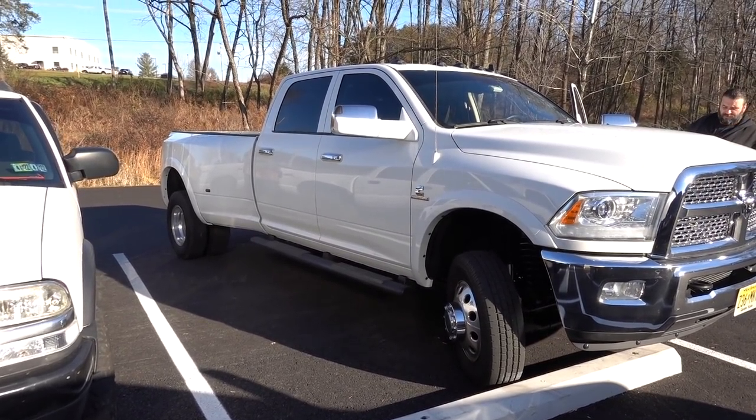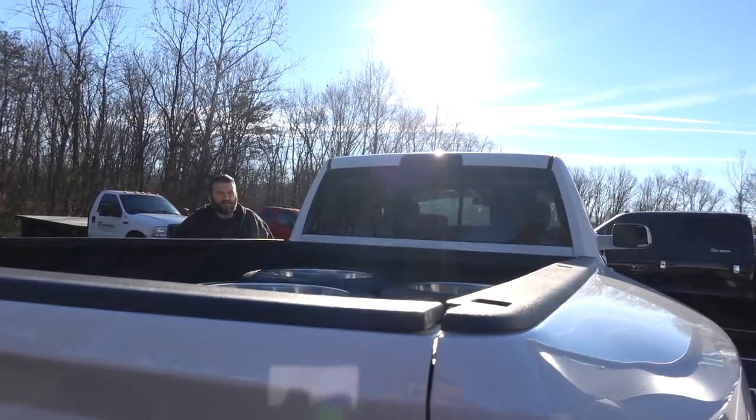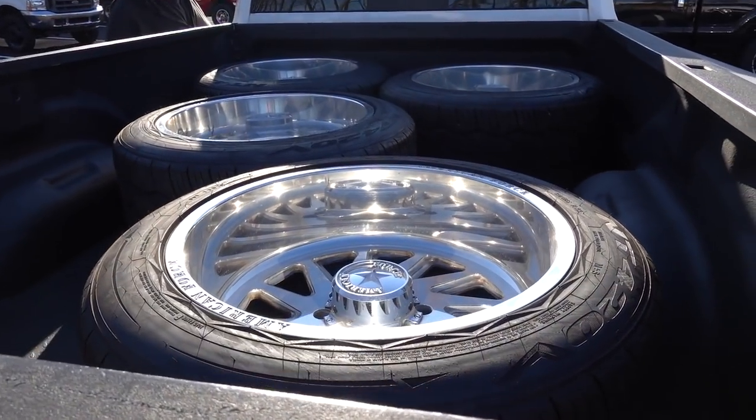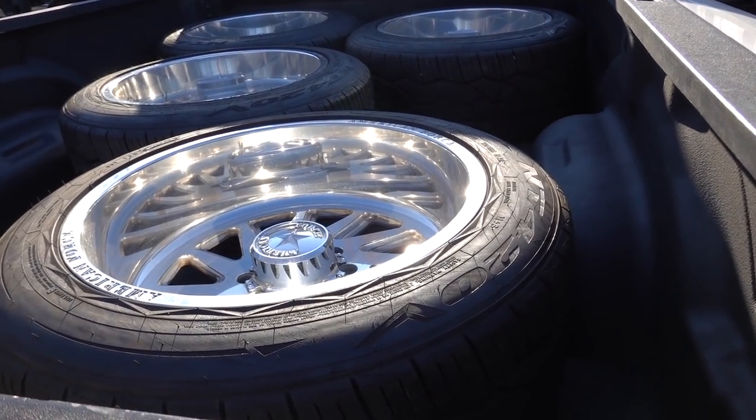Look at Mark's beautiful dually. It is time to upgrade. So who doesn't love new wheels and tires? So Mark's truck is going to be getting stacked out today. You guys know that we had to come to Dirty Diesels and see our man Josh, and we've also got some wheels and tires that I trucked up here from Kentucky that I had bought.